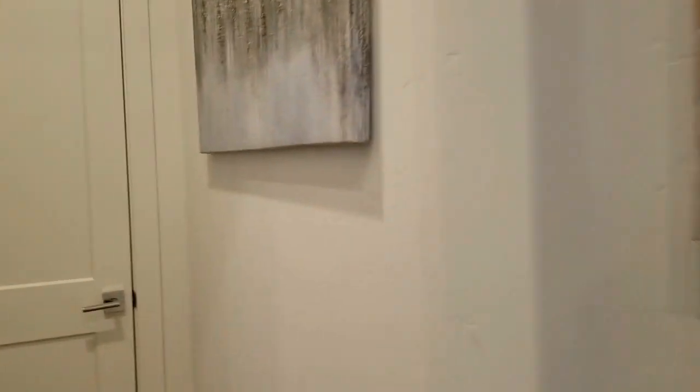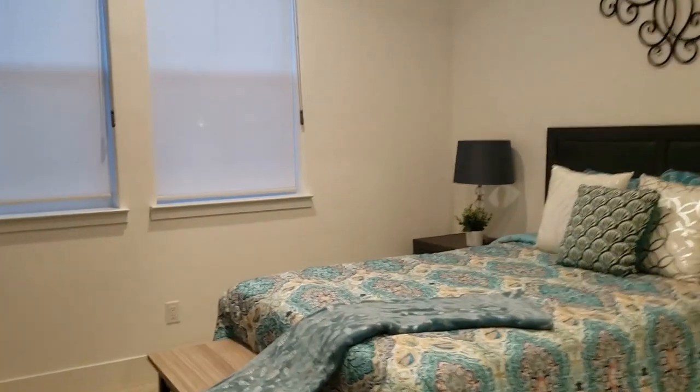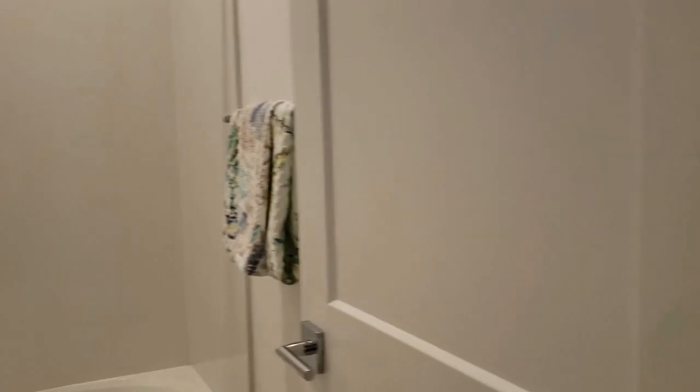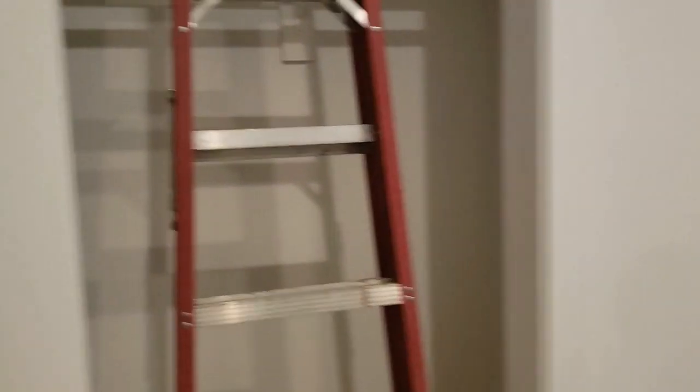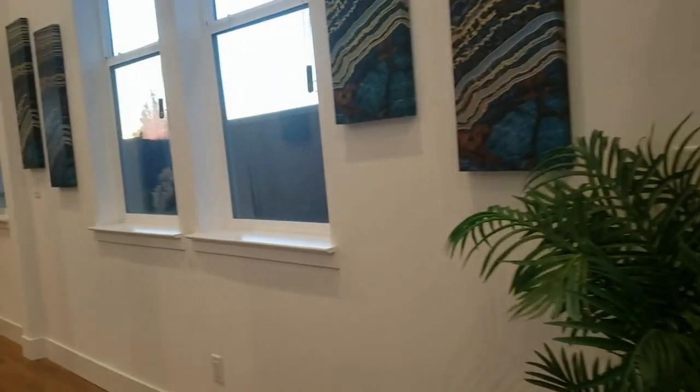And off to the immediate left, there is a one bedroom, and this one bedroom has a full bath. We cleaned everything really well in this house. Again, everything has got high ceilings. When we came in, the smoke detector was beeping. We had a really hard time changing the battery because the ceilings are so high.